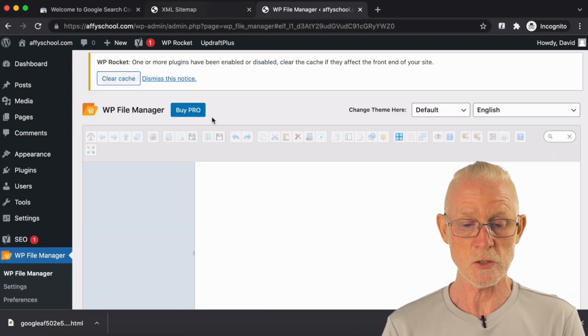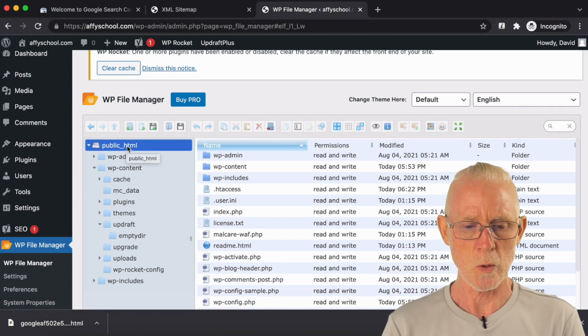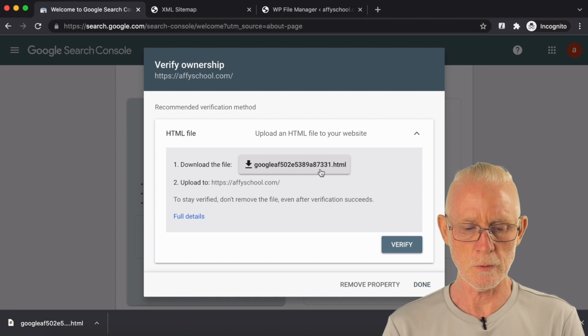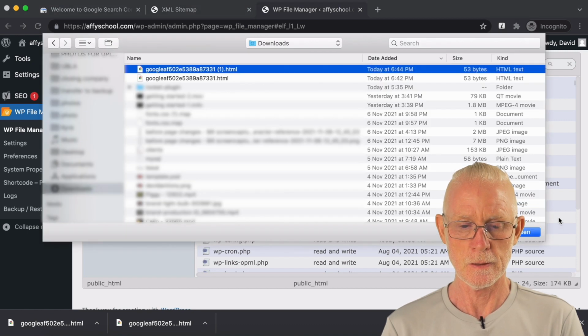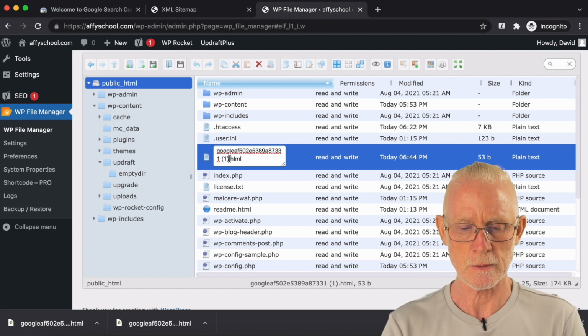and I'm going to install this file in the root of the site, and this is the root up here. That's the base of the site. So upload here, select the files, but let's just download them first of all. Okay, oops, I've already done that. So here we go, select the files, pick up the Google file from your system, and there it is. Now notice, because I've downloaded it twice, it's changed the name. So now right mouse click and rename this and correct this.